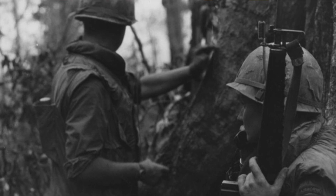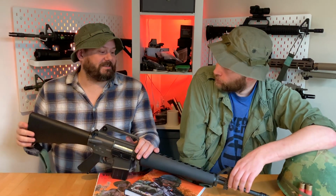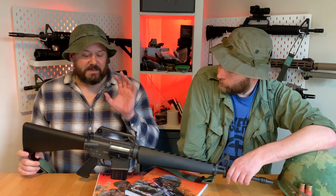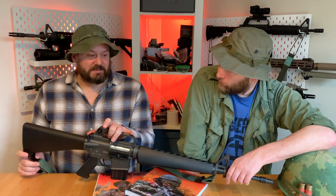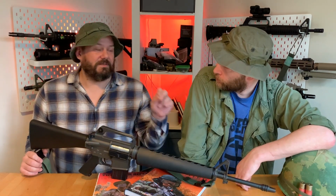The M16 in Vietnam. Okay. Okay, so we have got all of this. Let's basically consider the M16 as adopted by the US Army. The M16 is the military designation of the AR-15.